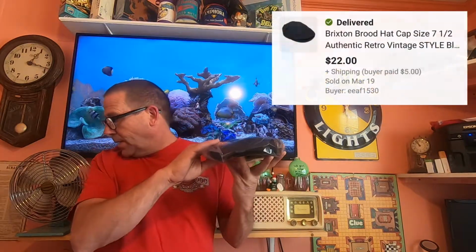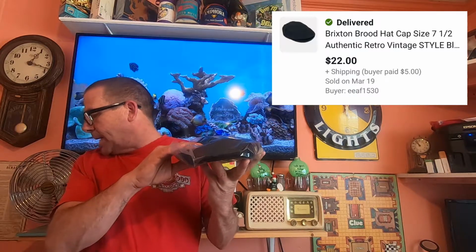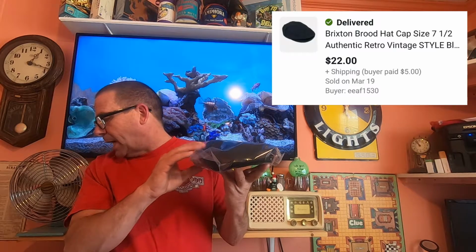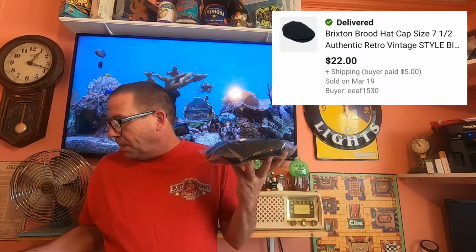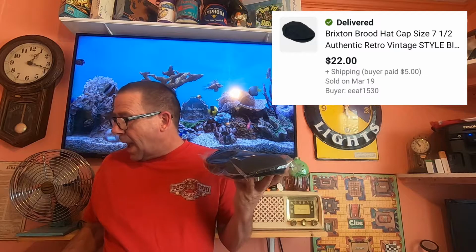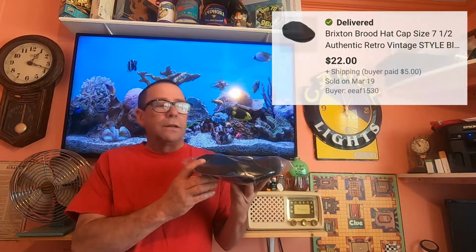This is a Brixton broad hat cap, size 7.5, authentic retro vintage style. Trying to figure out what I put in the listing. Black newsboy, that's what I put in the listing. Purchased 4 of these at my local thrift store. I believe I'm into each hat for either $3 or $4. I can't quite remember. This one sold for $22, and the buyer did pay $5 shipping.